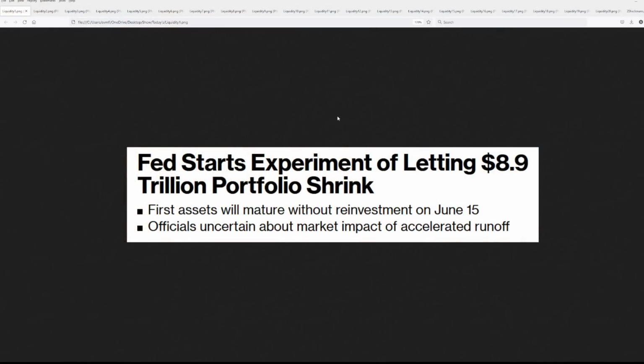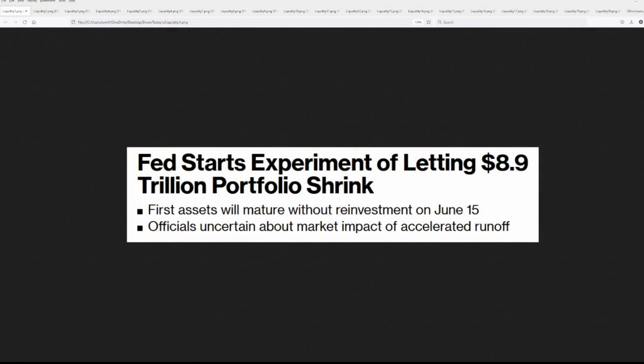So we headline with Bloomberg: Fed starts experiment of letting 8.9 trillion portfolio shrink. The first assets will mature without reinvestment on June 15th. Which actually begs the question: how is it starting today, if that's what Fed Chair Powell said, when it's actually starting on June 15th? Well, we'll get to that in a moment.